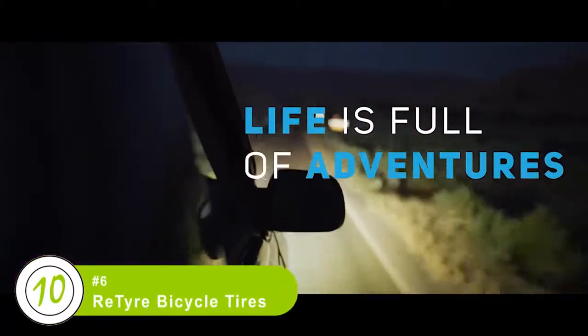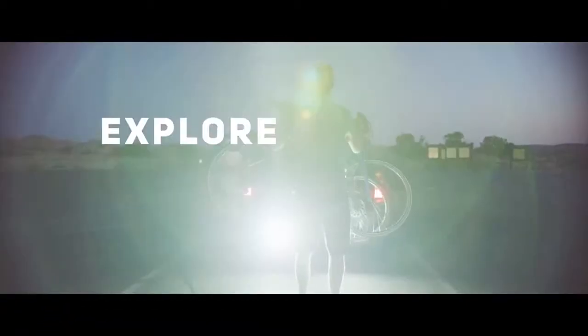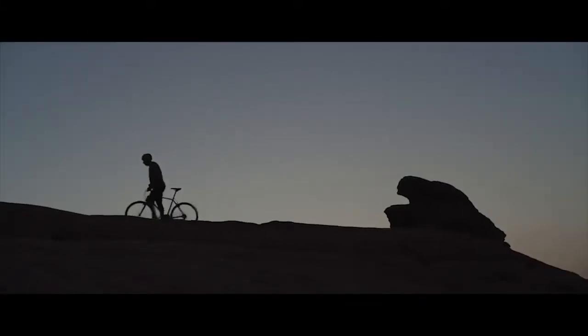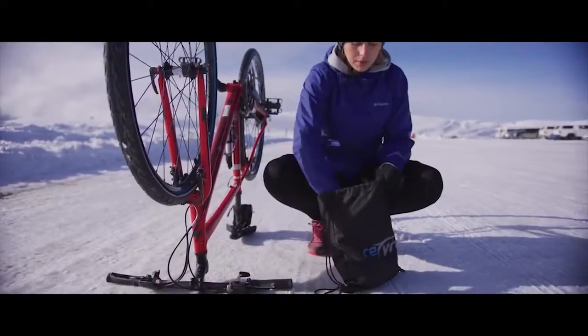Life is full of adventures. Sometimes you just need to get out there, just anywhere, away from the stress. You need to explore, to breathe, to live. The conditions you will face on your adventures are unknown, but you know where you're going. To freedom. You're used to changing your shoes and jacket to match the location or the weather. Why shouldn't you be able to do the same with your bike?